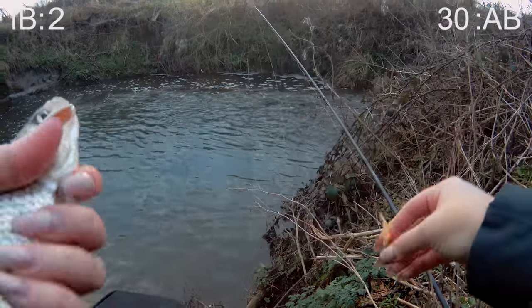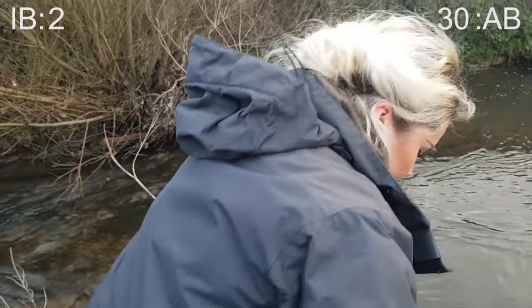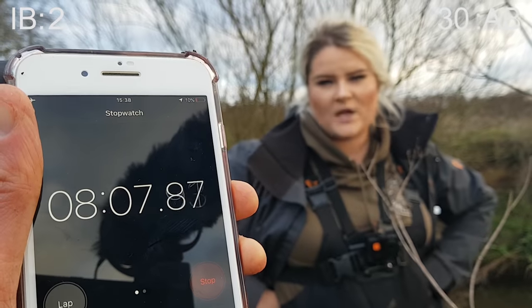I've got a chub. You okay? Chub. Oh, which is not a perch, but a fish is better than no fish. Andy, what's the time? Yeah, 8 minutes in. 8 minutes in, and I will pass it. You can count that as 15 minutes.